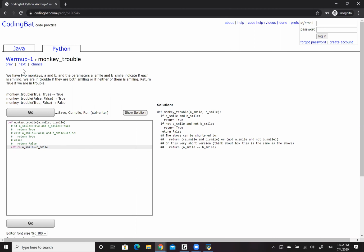So this is how you should think of problems. There's this website called CodingBat, which gives you free problems like this to think about, which are really useful when you're practicing Python, and also just useful in general if you want to exercise your brain. So that's something to keep in mind.